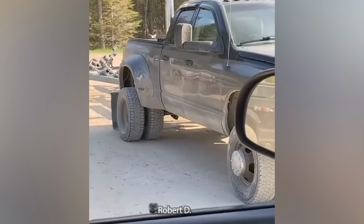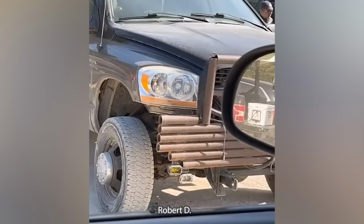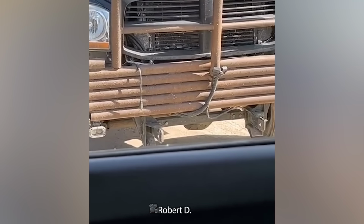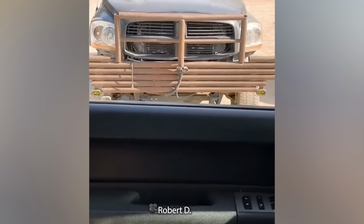If this doesn't scream, I drive a Dodge Ram, I don't know what does. Look at that. Was that 6 pieces of pipe on there? Yeah, I stole that from a job site.